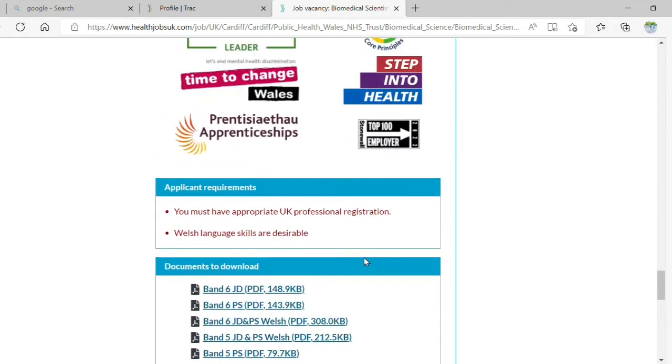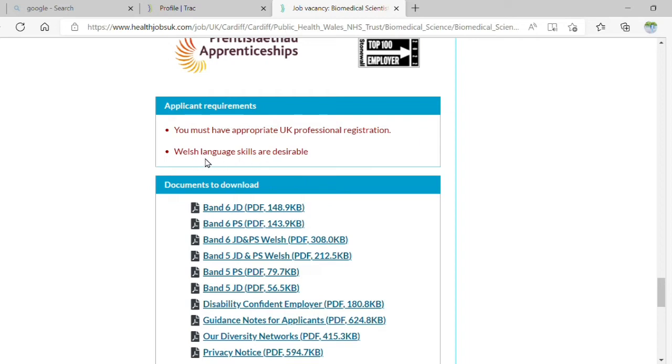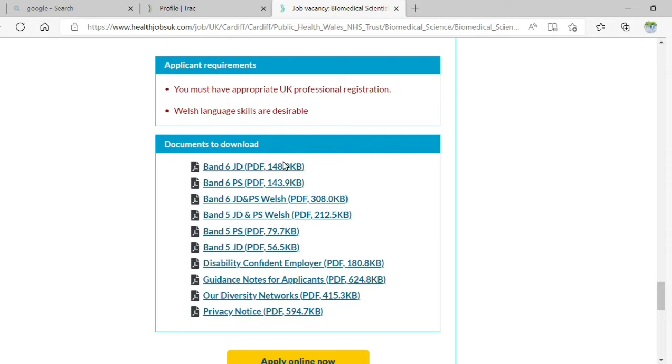And if you scroll it down, the basic requirement they have mentioned is you must have appropriate UK professional registration. As this job is based in Wales, they desire if you have skills of understanding, writing or listening to the Welsh language. If not, that doesn't matter. If you know the Welsh language, then it would be great.